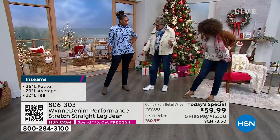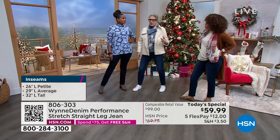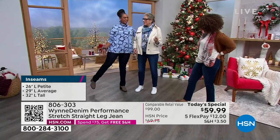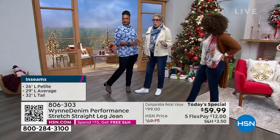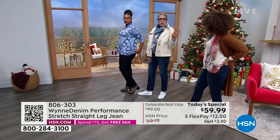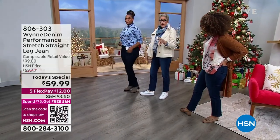So now, are you in a tall or a regular? I'm in a tall. Well, I'm not. So we both wear the same size. I'm in a 12 in these. Okay? So whatever you wear in my flatter fit, if you know the flatter fit, that's the size you're going to wear.